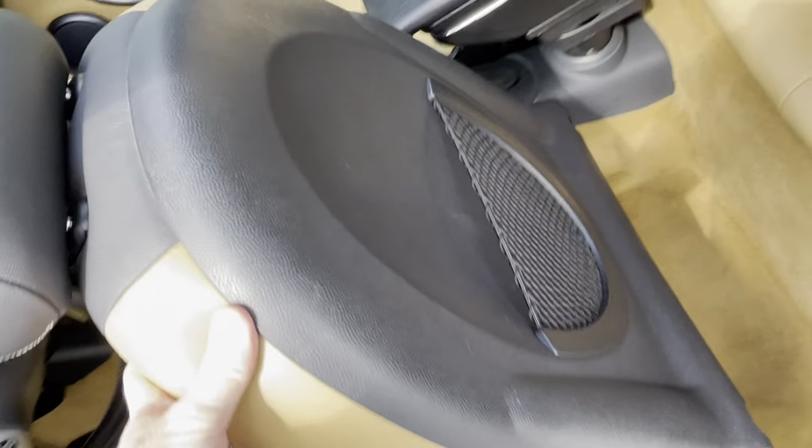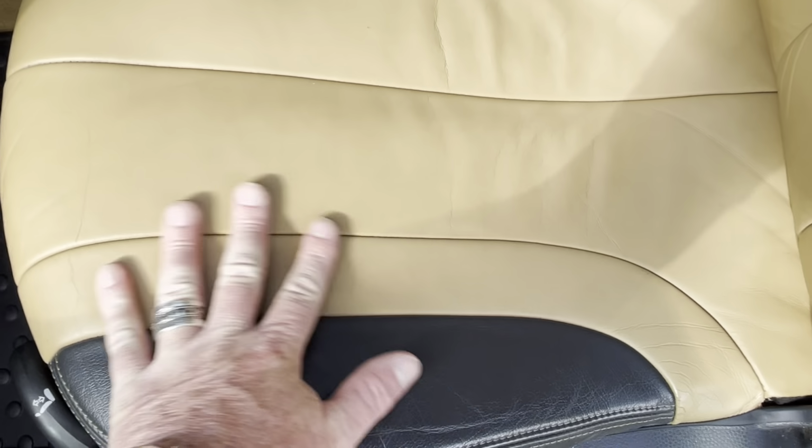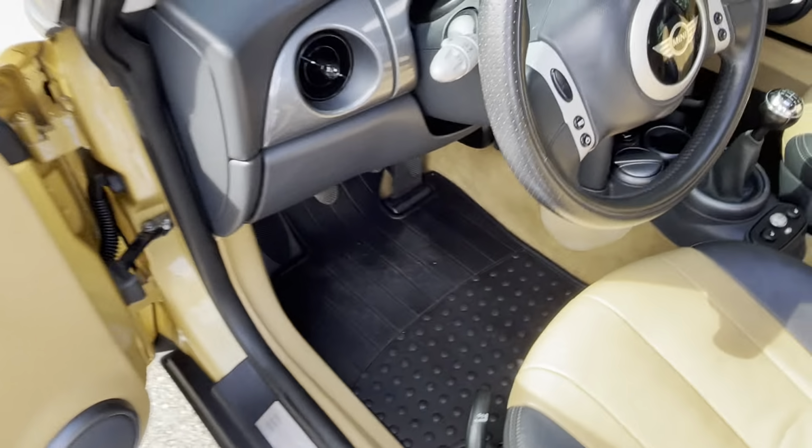Backs of the seats are nice. The leather is nice and soft and smooth. It's very nice. It's not dry. You can see the wrinkling, but it's not all terrible.